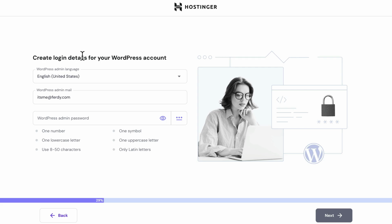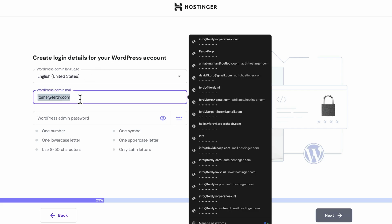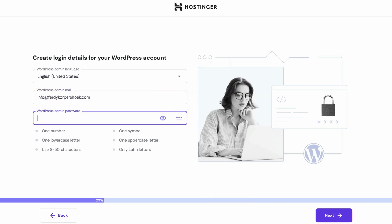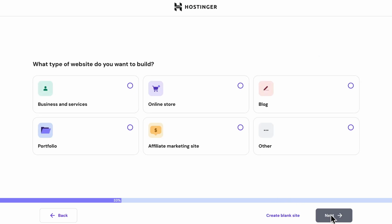And now I need to create the login details for my WordPress account. So my WordPress admin email is this one. I create a password. Then I click on next. I want to create a blank site. So I click over here.